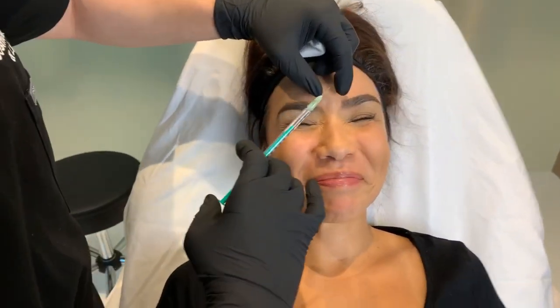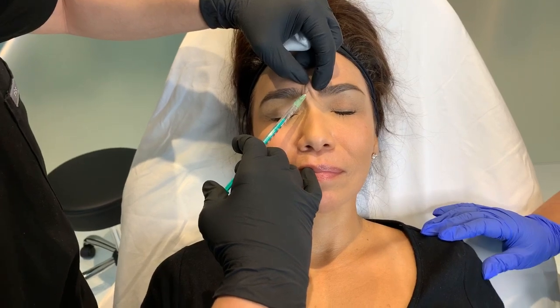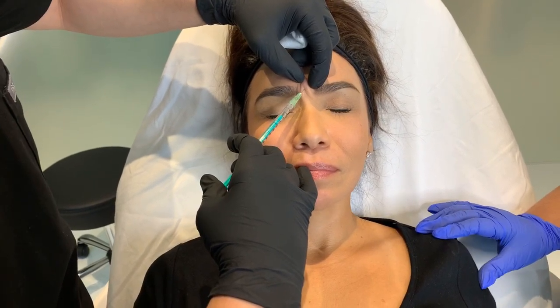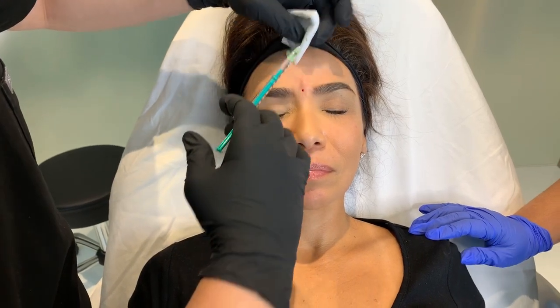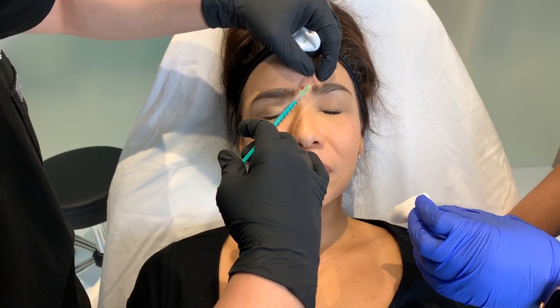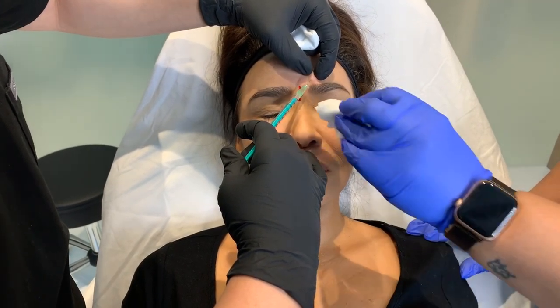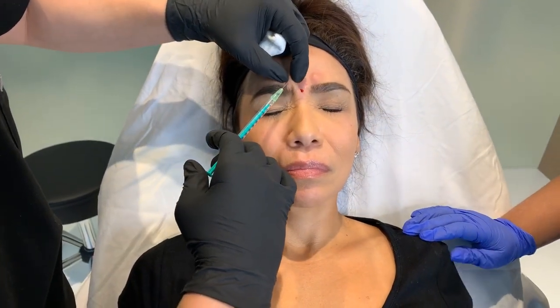So we're gonna grab that complex right here called the glabellar complex, and we're gonna inject first the procerus muscle. We're gonna go nice and slow, do a small injection, feels like a little bee sting. Squeeze in again, relax. We're gonna grab that muscle, go right into the muscle, squeeze right there. Perfect, relax a second. Go ahead again, squeeze in, relax, perfect, grabbing that muscle.